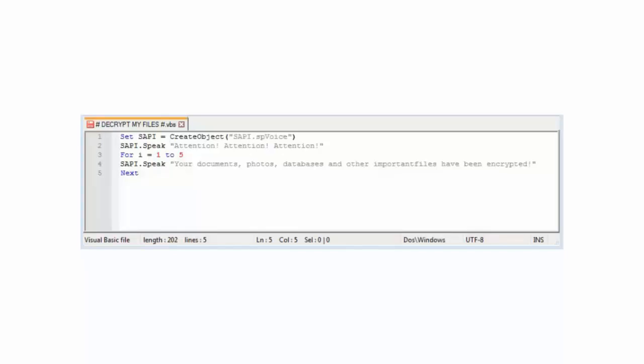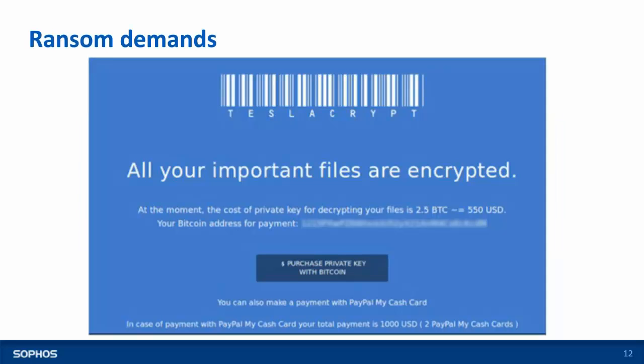Attention. Attention. Attention. Your documents, photos, databases, and other important files have been encrypted. Attention, your files have been encrypted.